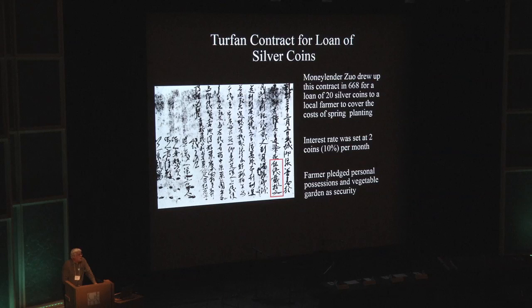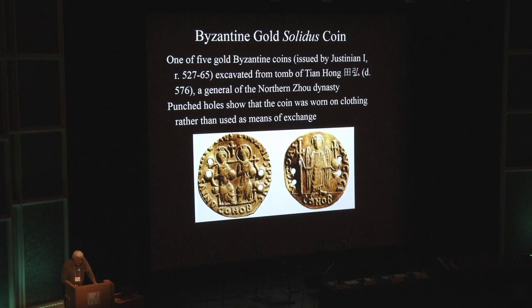Byzantine gold coins had become the dominant currency of the Mediterranean world. In China, we've only found Byzantine coins in elite tombs. This example is from the tomb of Tianhong, a general of the Northern Zhou dynasty who died in 576. His tomb is in Guyuan, which is along the road leading from Dunhuang into the Chinese capital. There were five of these gold coins discovered in his tomb.